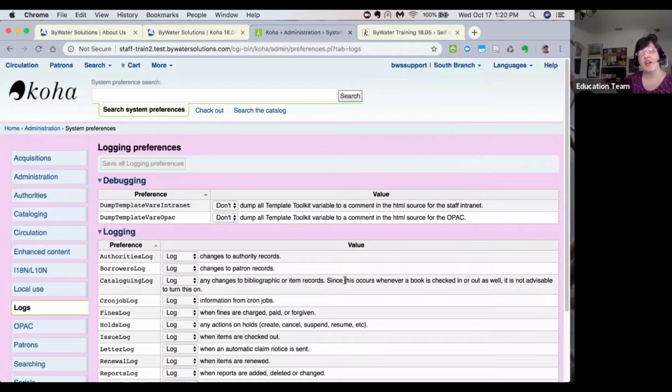It used to include check-ins and check-outs, and basically it made things spammy, is the way it was described. So now those have been separated, and it is truly just tracking the cataloging changes to bib or item records. So if that's something that you've turned off, with 18.05 coming in November, you can feel free to go ahead and turn it back on and take a look at it. It should not impact speed or anything like that, but see if that's something that's going to be helpful for y'all. You can turn that on yourself, and it's all set to go.